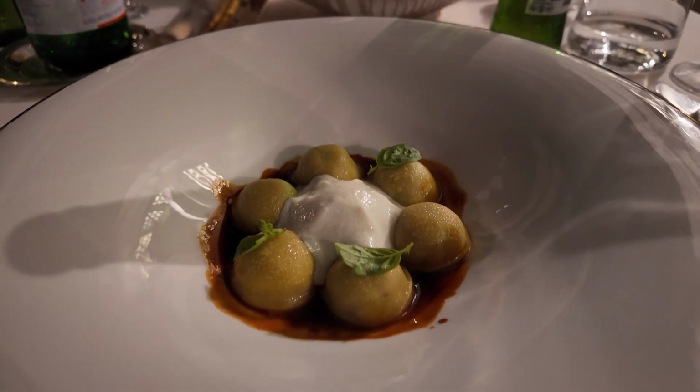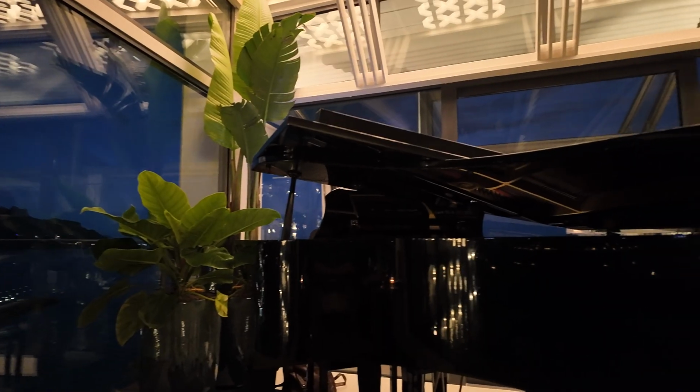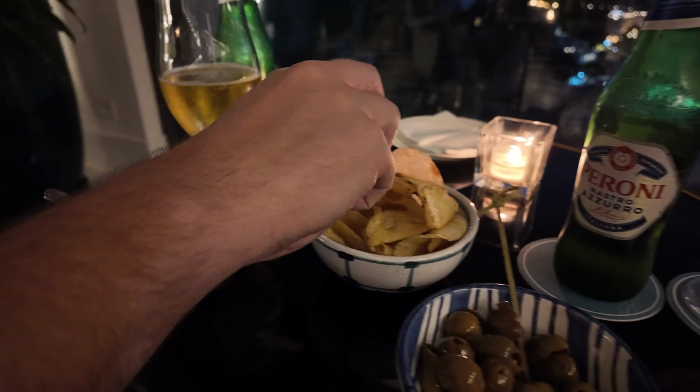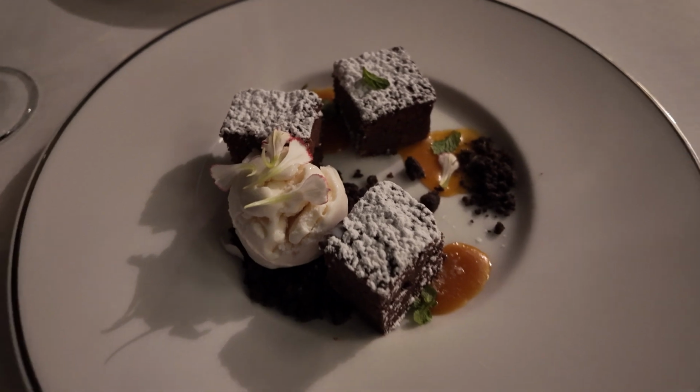Dinner, we did eat there too. It was fancy food, so small portions. We wanted to sit outside on the balcony by the ocean. We had to wait a little bit, but while we waited, there was a piano lounge going on, so we listened to somebody play piano, and they gave us olives, nuts, and chips while we sipped on our drinks. We ordered Peroni from the bar right there. Dinner was good. They gave us dinner and a small free dessert.